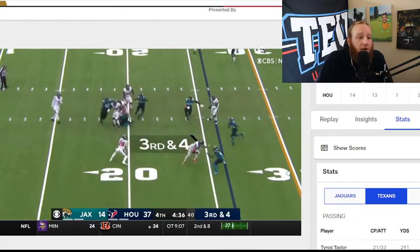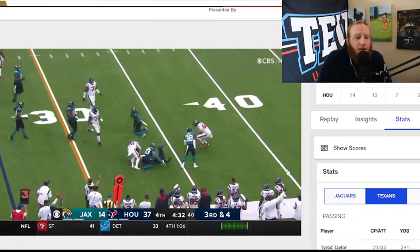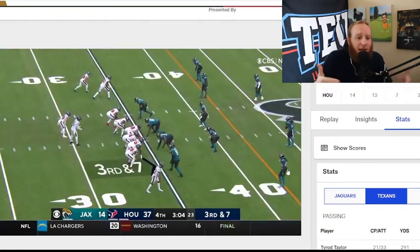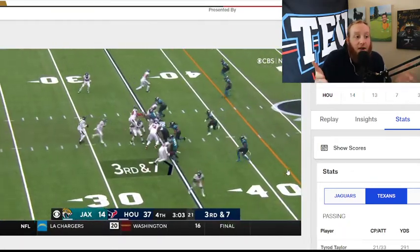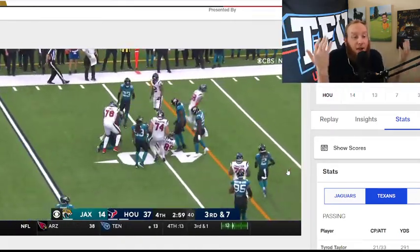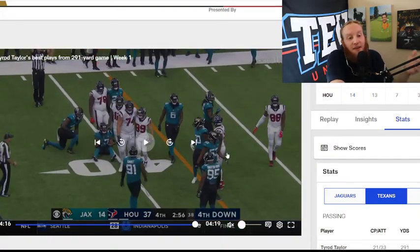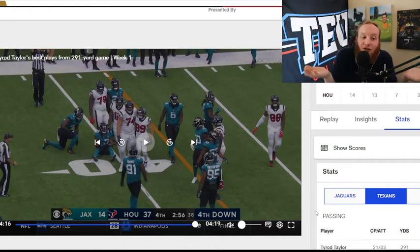But here we go, 3rd and 4, another screen, and they're up 34-17, so they're not tripping. They just want to run out this clock, and once again, they do pick up the 1st down, and now we get a 3rd and 7. Can he pick this one up? Another wide receiver screen, and the Jaguars defenders are all pushed back. Luckily, they do make the tackle in time to finally force them off the field, but at this time, it's already too late. It's 37-14, 2 minutes left in the 4th quarter, and the Texans win the game.